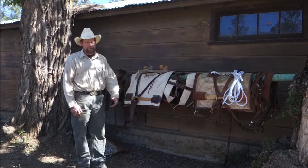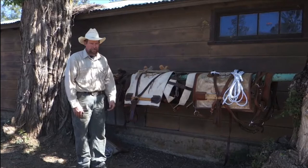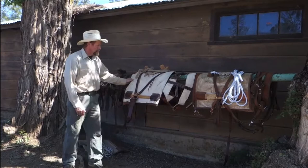And that's the saddle we use the most here, and that's one of the things we like about it the most. This saddle, again, would be typically just a few pounds heavier, but within about 5 of all these other outfits.